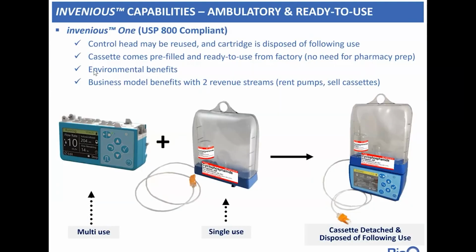So we have developed this, what we call Invenius One system, that has a universal reusable pump head, as you see on the left, and a single-use pre-filled cassette with the drug and diluent as applicable in the middle. And so at the end of the infusion, the pump head is reused, the cassette is disposed of. Obvious environmental benefit, but also a business model benefit because we rent the pump head to the provider while we sell them the cassette with the drug.